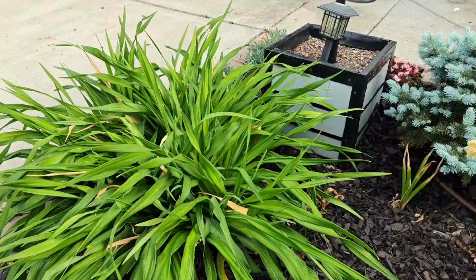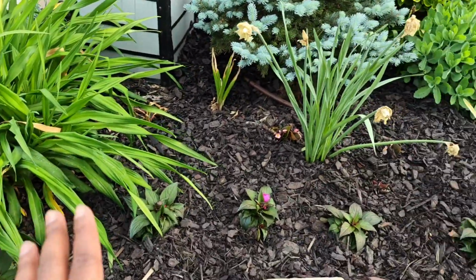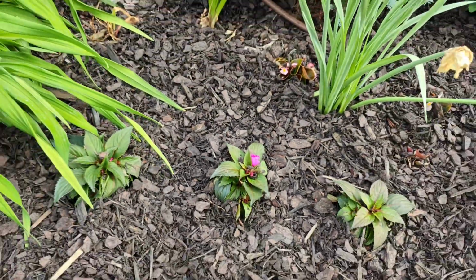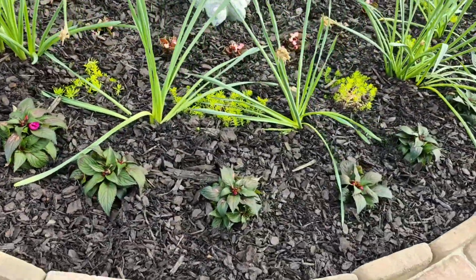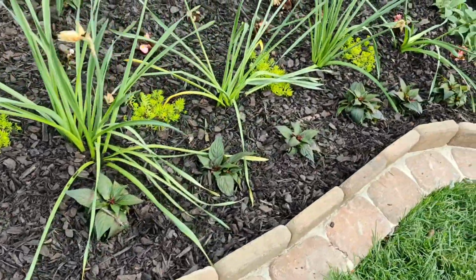Probably will come in and divide that later this fall just because it's getting so large. Down along the front curve here, oh, I got one bloom already opening. Oh, that's so exciting. So I did decide to plant a drift of sun patiens again this year. Last year I alternated orange and purple. This year I decided to do all purple, and I think it's going to be so pretty, y'all.